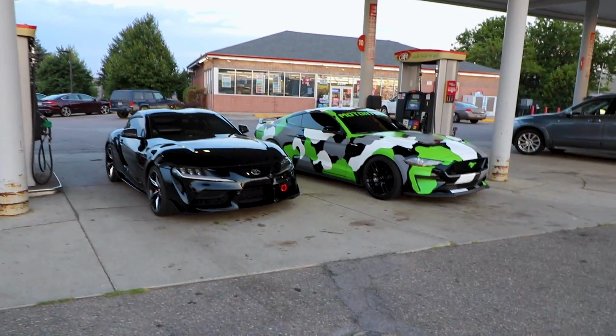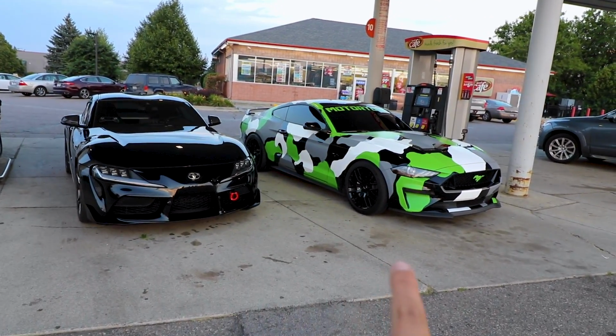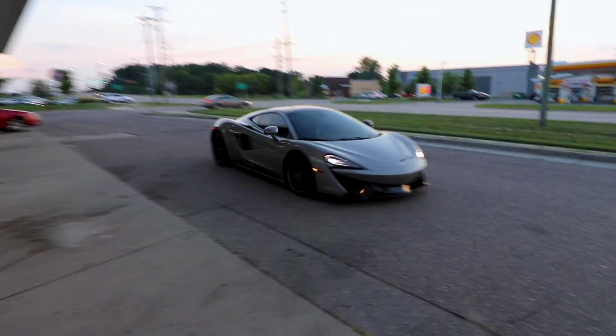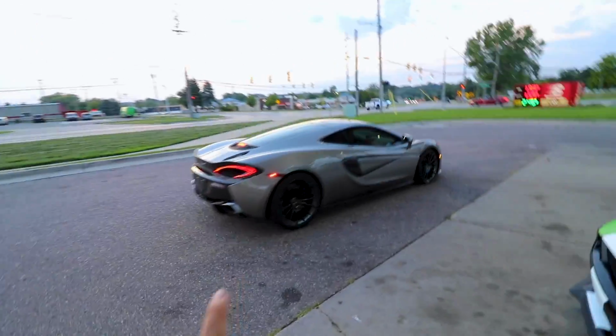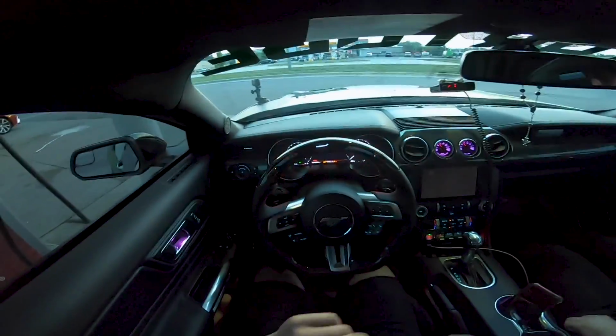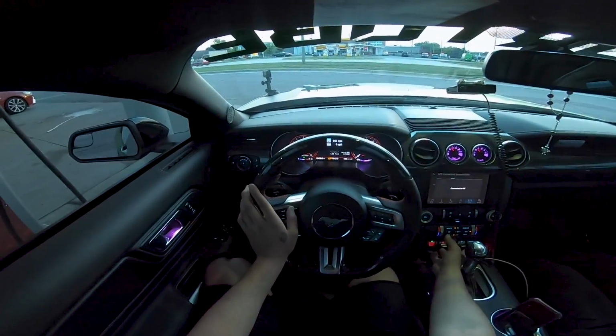So we just stopped at the gas station real quick. I just wanna let you guys know, both of us have a full tank of gas, by the way. We also got a McLaren here, a 570 GT. I'm gonna be running that as well. Strip mode.